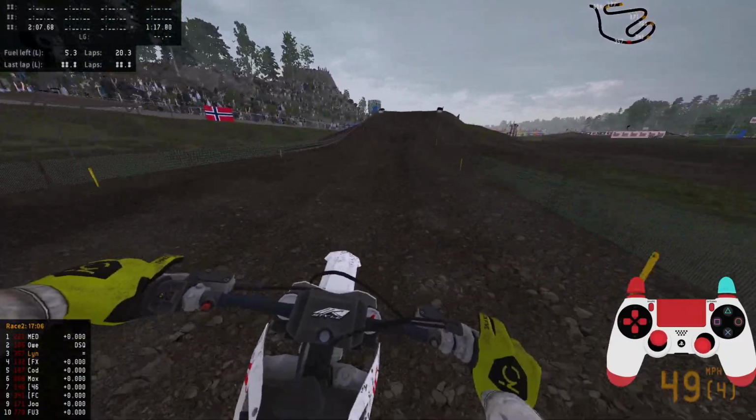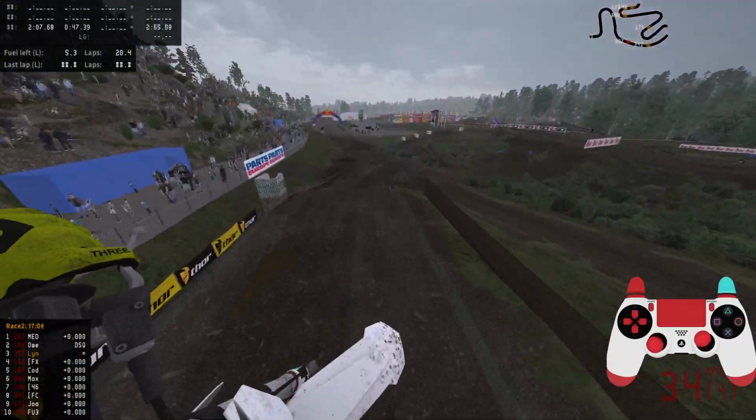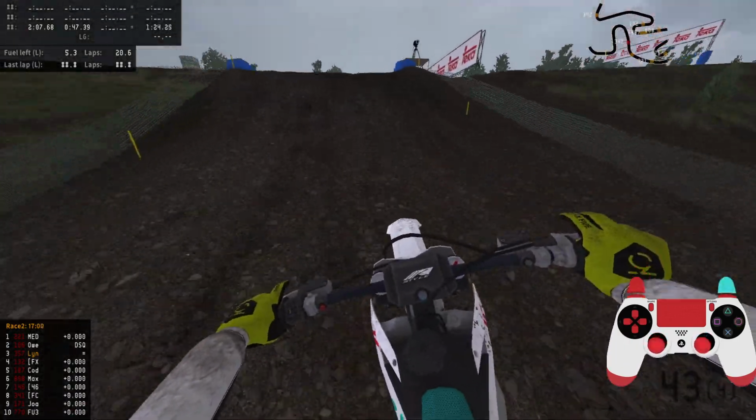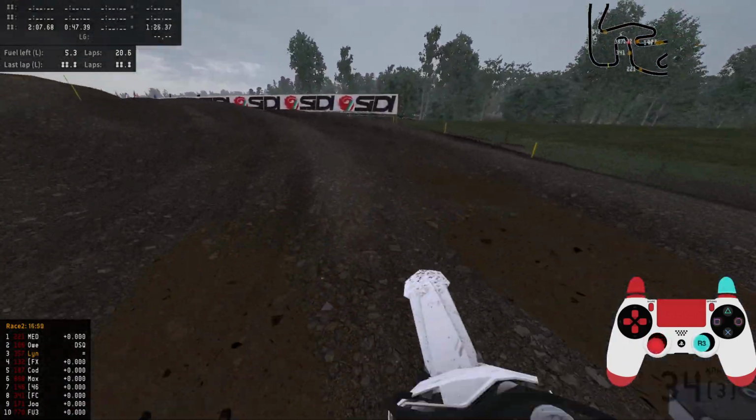I do need to slow down going into that corner a bit more. That's twice now that I've gone over the rut. Oh jeez. This is a hard track.